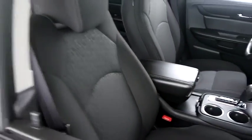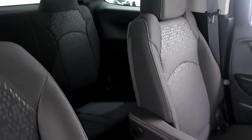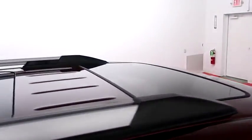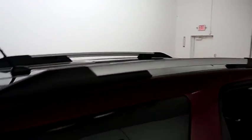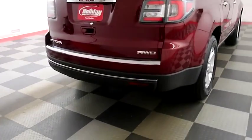Inside, cloth interior. Second row bucket and third row bench seating, so plenty of room for the whole family. Up top you have sunroof and cargo racks. One more look down the passenger side, then swinging around to the back end.